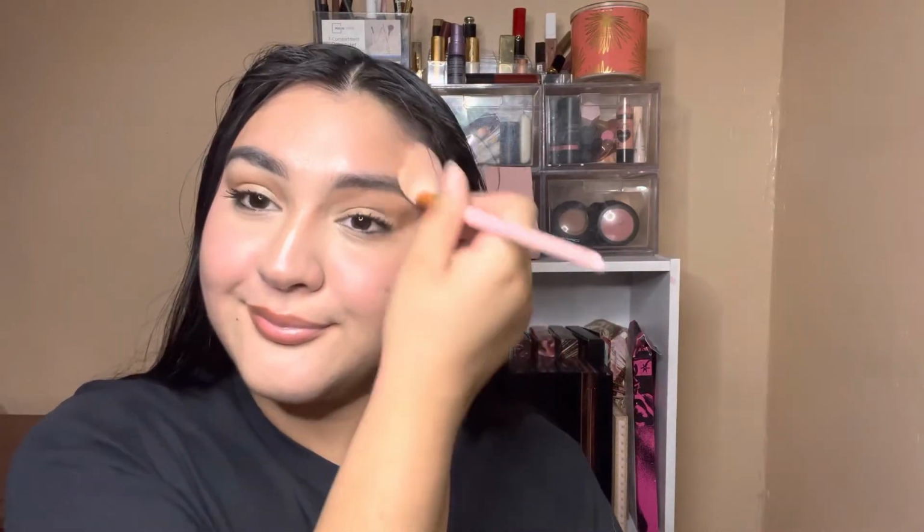Ooh, she pretty. I like this one more than the NARS Orgasm. Let me know which one is your favorite. Here is Party. Party and then NARS Orgasm.